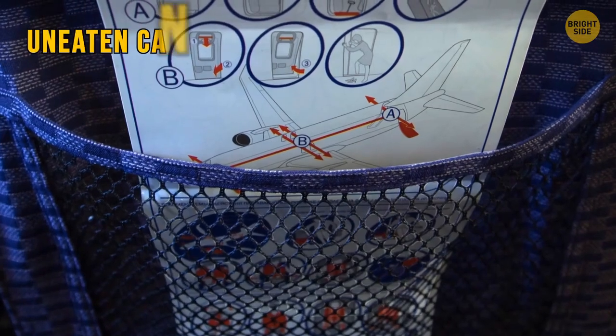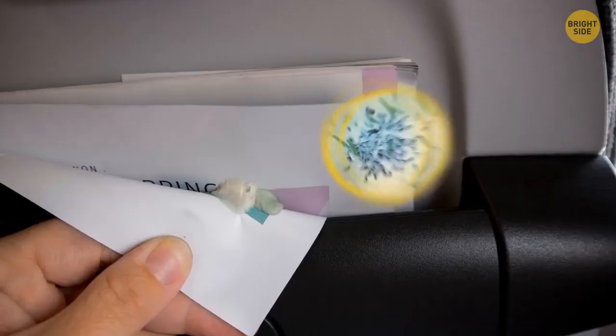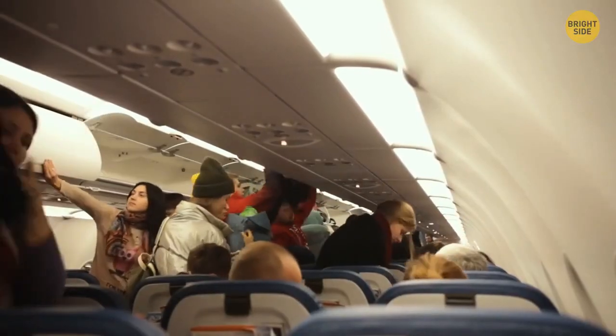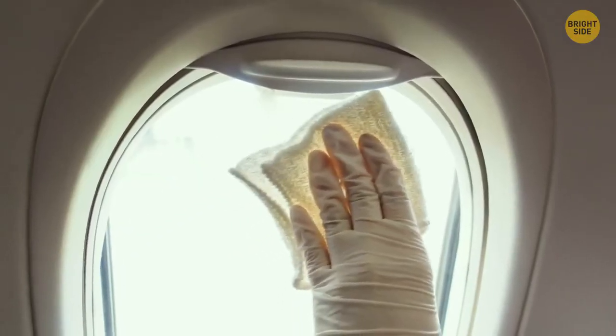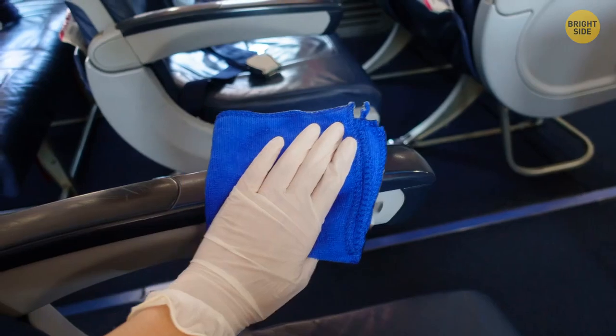Passengers often leave uneaten candy bars, diapers, apple cores, and nuts. This leaves crumbs and other matter everywhere. All of this trash is taken out before the next flight, but they're rarely ever deeply cleaned. It's all dependent on the airline itself as to how often they'll really clean the plane and wipe everything down properly.